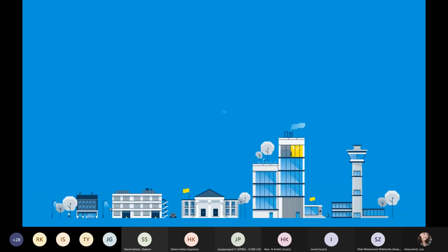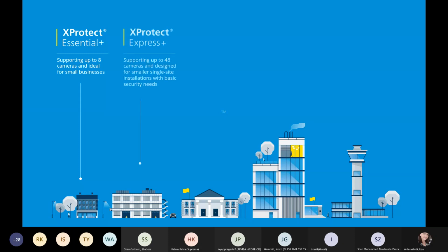So Milestone offers 5 versions of XProtect. The first version is XProtect Essential Plus, which is our free version and allows you to record and review live and playback cameras for 8 cameras. So you will have 8 licenses for free with Essential Plus. Express Plus is up to 48 cameras. It's a single site installation, which means that all the Milestone roles should be installed on the same server, and it provides basic security needs.